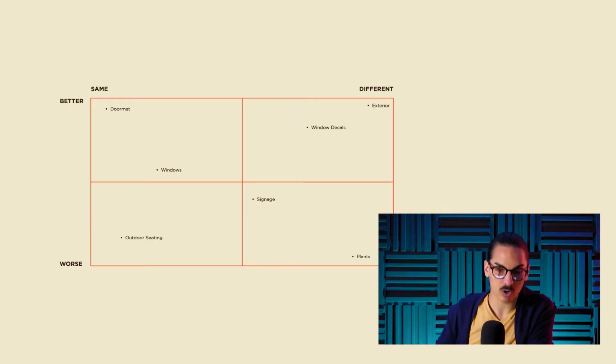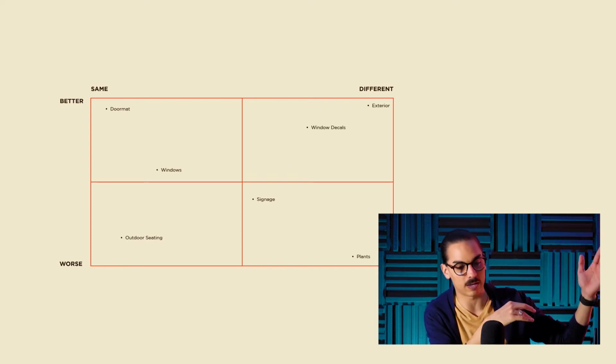Now in this graph here, we're working on The Real Coffee Company versus The Fake Coffee Company on storefront. With the storefront, we've identified some things that we do, we've identified some things that they do, so now we just start plotting points. For example, we have a doormat. Both of us have a doormat, and so that's basically the same. So it's all the way on the same side.